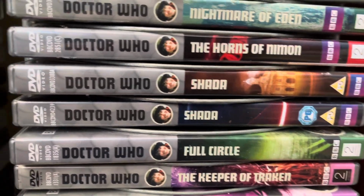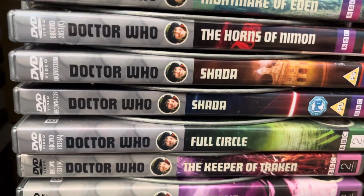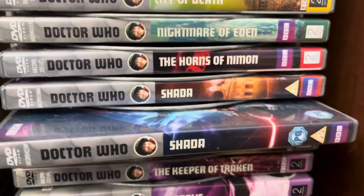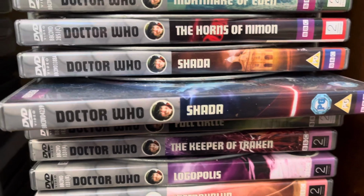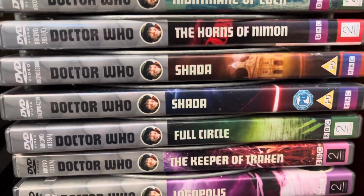It's good. There are some special features on this release you don't get on the updated release, which is this one by here. Now, I prefer this release by far because all the scenes that were never shot because of the strike were animated, with the voiceover being done by the surviving actors.